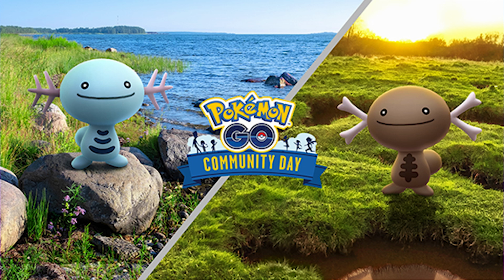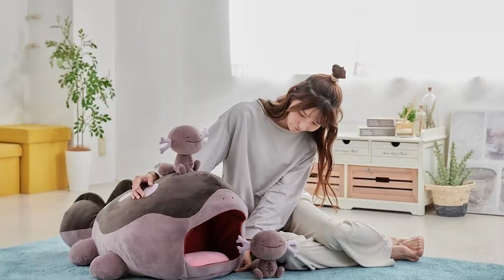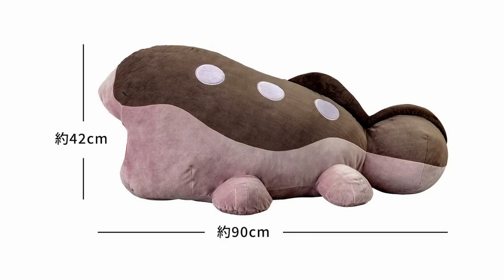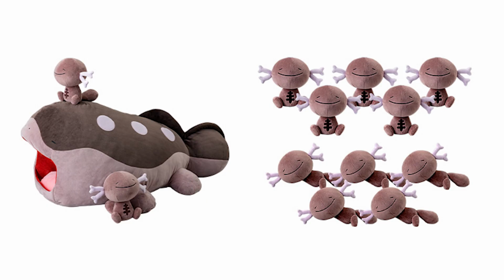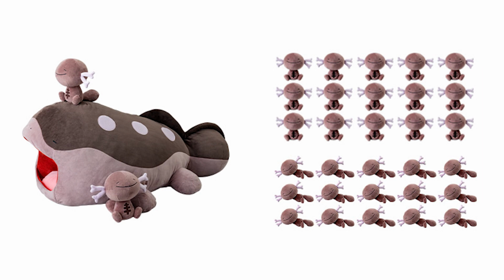And speaking of Clodsire, Community Day was this past weekend on Pokemon Go featuring Wooper of the Johtonian and the Paldean versions. And maybe because of that, maybe not, I don't know. Either way, we are getting this giant Clodsire plushie that does come with a Paldean Wooper. If you buy the Clodsire, it does come with the Wooper. But if you need more Paldean Wooper in your life, it does actually come also in a 10 pack or even a 30 pack of Paldean Wooper.